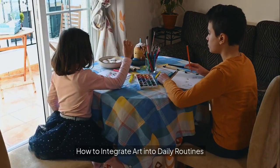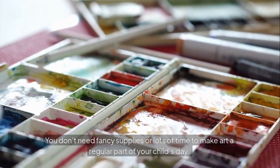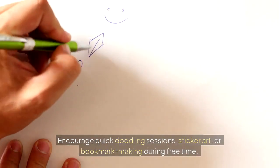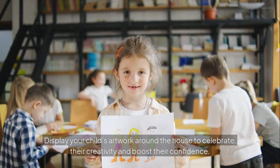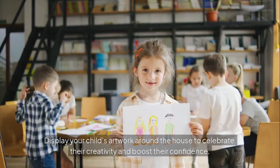How to integrate art into daily routines. You don't need fancy supplies or lots of time to make art a regular part of your child's day. Encourage quick doodling sessions, sticker art, or bookmark making during free time. Display your child's artwork around the house to celebrate their creativity and boost their confidence.